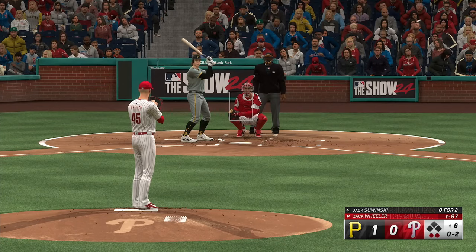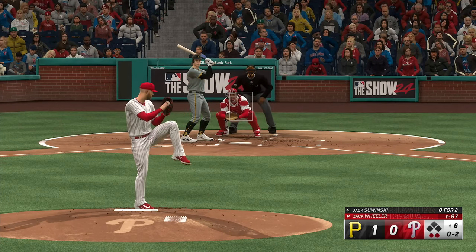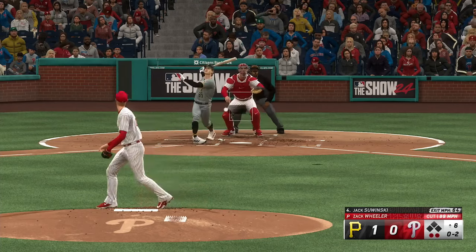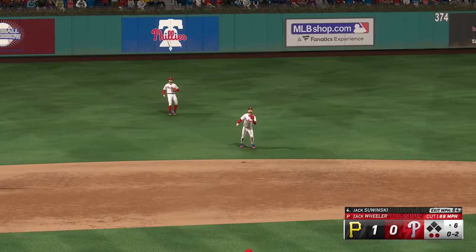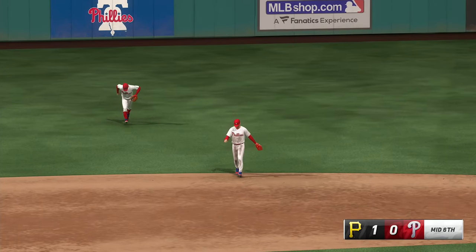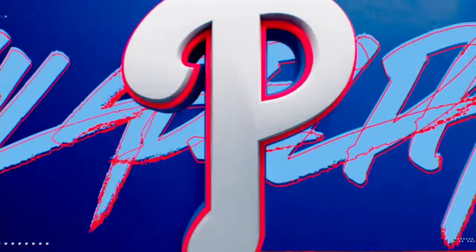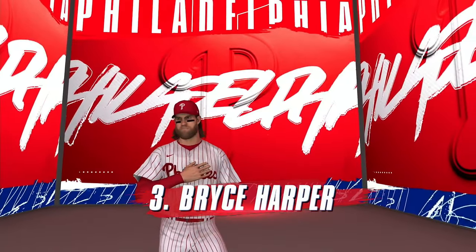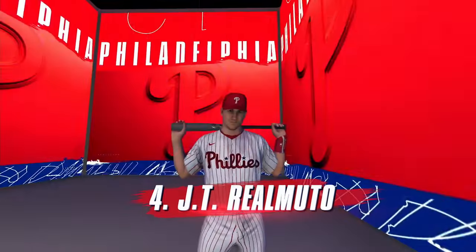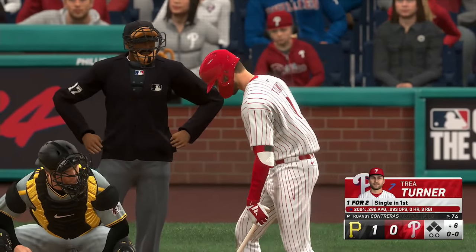Two down, nobody on. And we're in the top half of the sixth. Swing and a pop-up. Turner should have it. Brings it in for the third out. So they go quietly there. 2-3-4 due up in the home half of the sixth. It's the Pirates 1 and the Phillies nothing. And we're back, leading the bottom of the sixth.